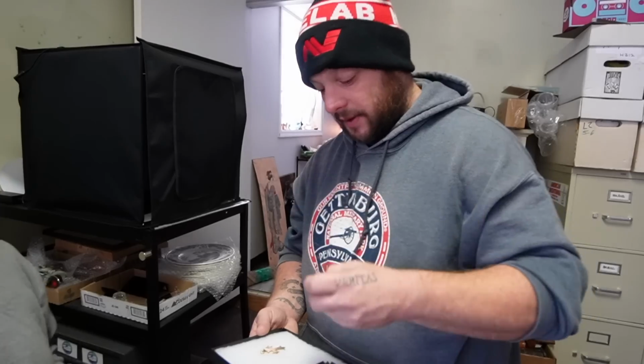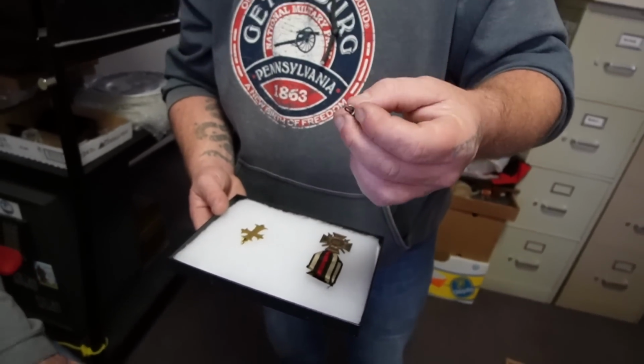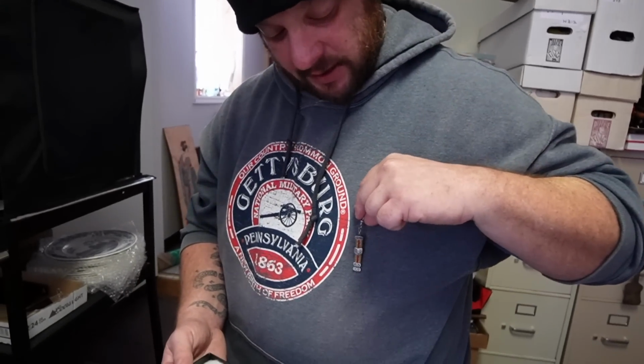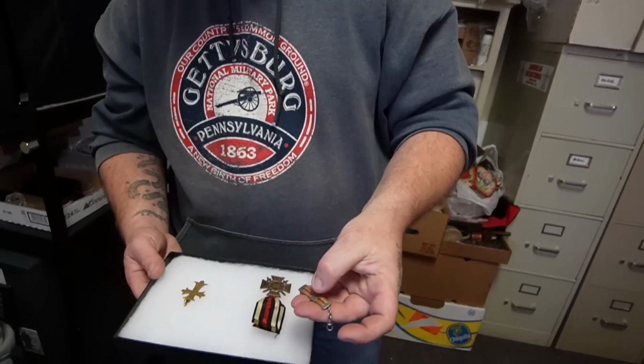I don't think this actually had a medal attached to it, because of the way the writing is directed. So the writing is correct. When it's hanging like this, it's right side up. Oh, and look at the shield. Yeah. And the shield has an emblem on it, which is the same as what's on the back.